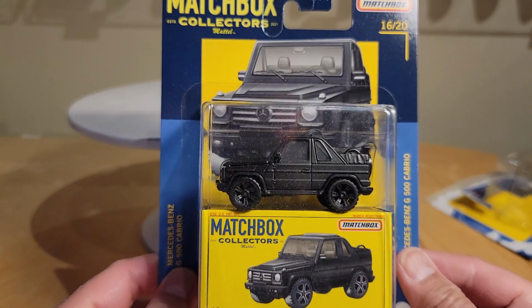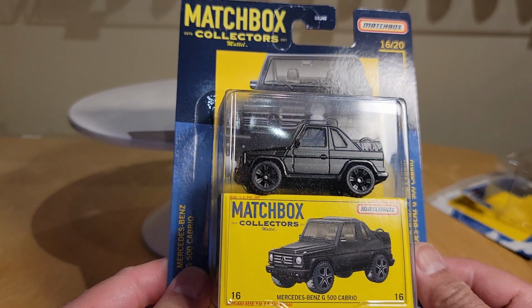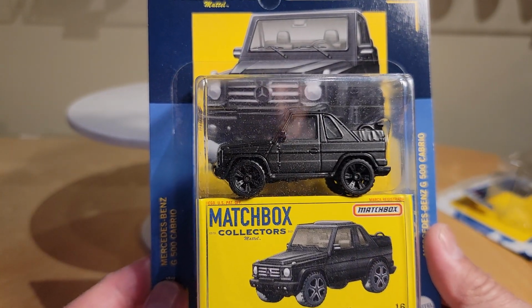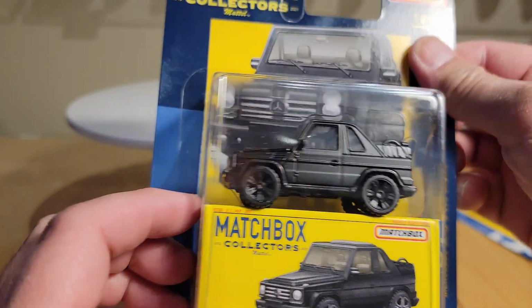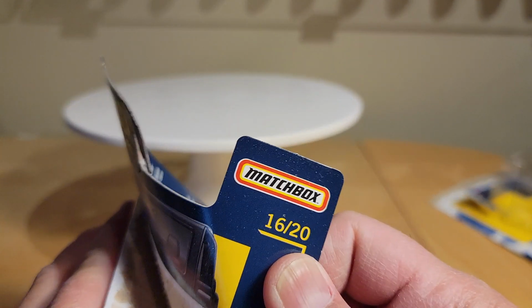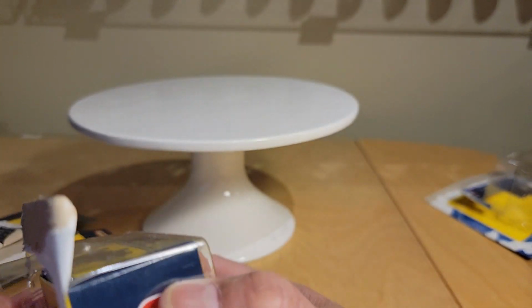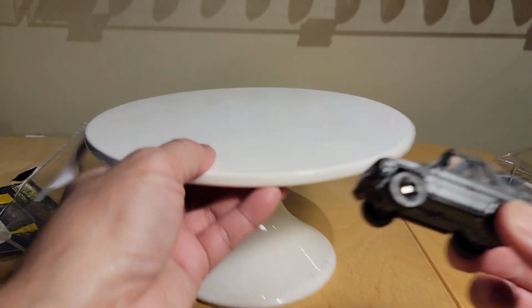The next piece I have here is another Mercedes. This is a Mercedes G500 Cabrio, a casting that I don't think I've ever seen before, and just a general casting that you don't really see that often. So I thought this is kind of nice. I like this matte black look there. Let it out. There you go. So there it is.